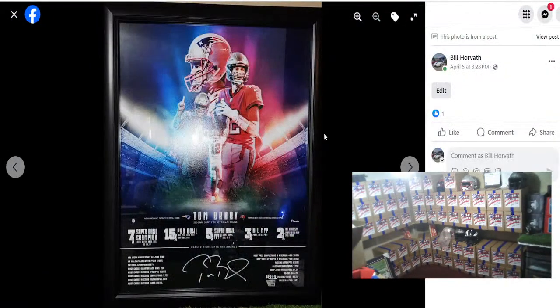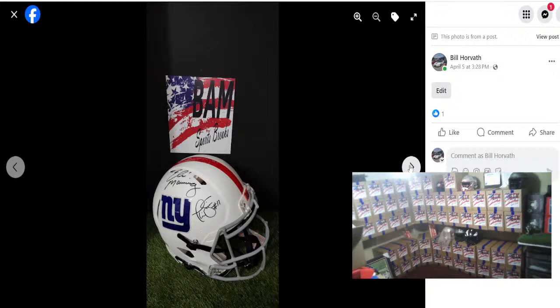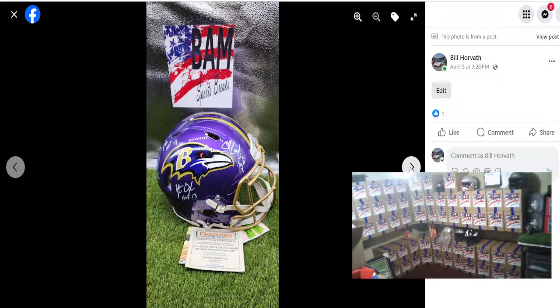We start with the Tom Brady photo. That is a New England hit. It's bigger than 16 by 20, like a movie poster, I guess you'd say. I should measure it. Stafford Cup, that's a Super Bowl helmet. The other side has a Super Bowl logo. Eli Sims, dual sign, a white Amp authentic. Dan Marino, throwback, still in there. Devonta Smith, Chrome Flex. Triple signed Ravens, Flash. Ogden, Reed, and Lewis, all Hall of Famers.